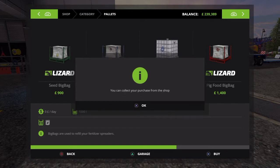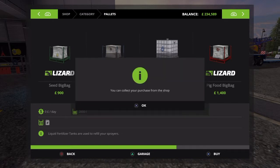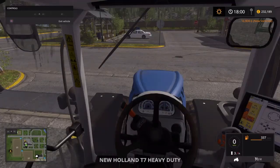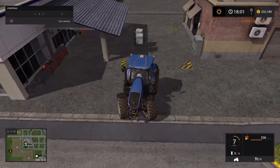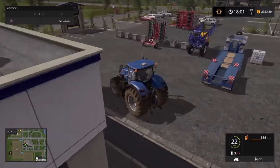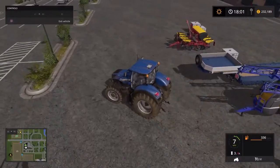1, 2, 3, 4, 5, 6. I also need liquid fertilizer for the sprayer. I think that's 2,000 litres, probably three of those. Yeah, this is weird. I'm going to have to come down here with the pallet forks, I think. Oh, there we go. Yeah, I'll come down with pallet forks at some point. Right. So, we need to fill all of these things up now. From these boxes, pallets, even. Start with this and the liquid one.